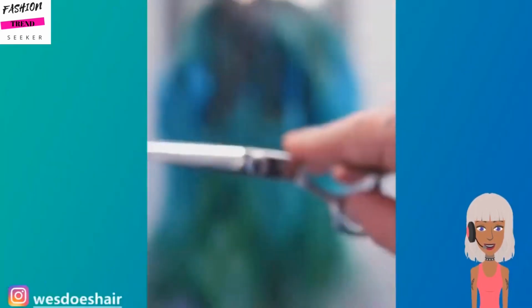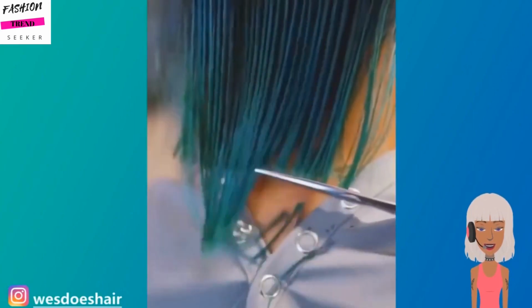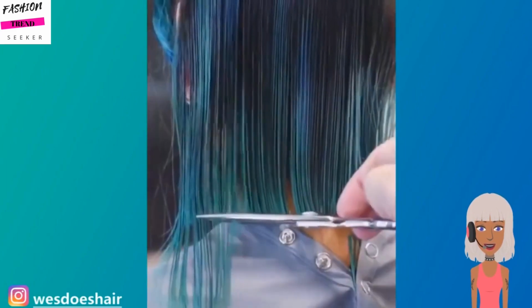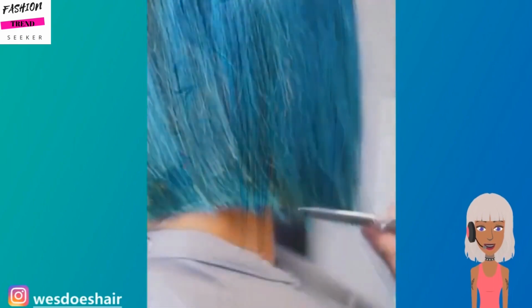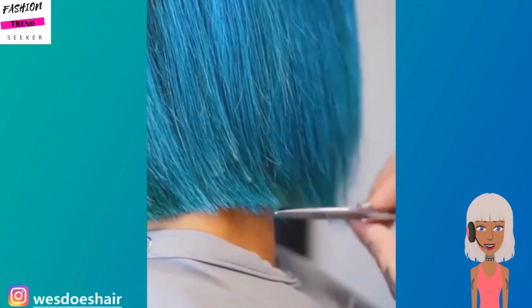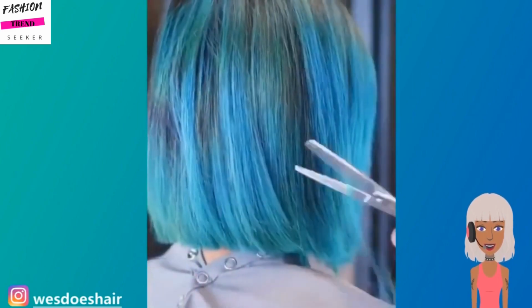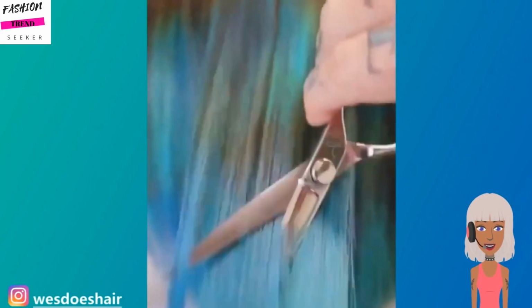Alright, so next up we have another hairstylist, and he is doing, well actually that's the same one, and he's doing another colored bob. This one is a bit of a turquoise, bluish kind of hue with black roots, and it looks as if so far just a standard classic bob shape. Kind of thinning it out a little bit, really making sure the cut is polished.